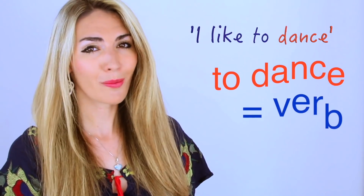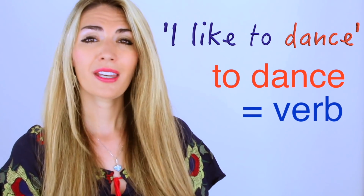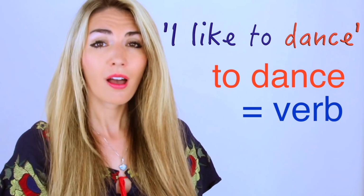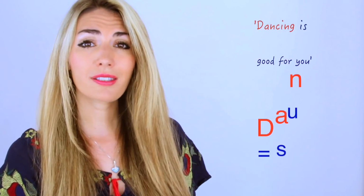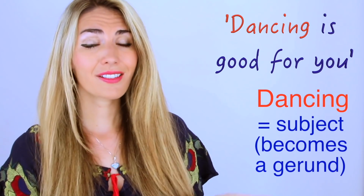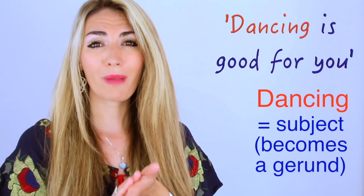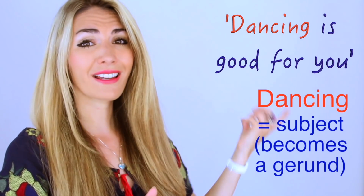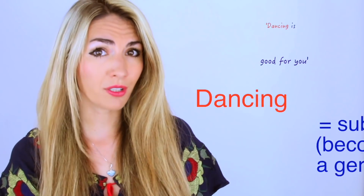Now let me show you an example. I like to dance. I like to dance. Here, dance is a verb, I is the subject. However, if we say dancing is good for you, dancing is good for you, here, dancing has actually become the subject of this sentence, therefore making this verb here act like a noun. It is behaving like a noun, which means it is a gerund.